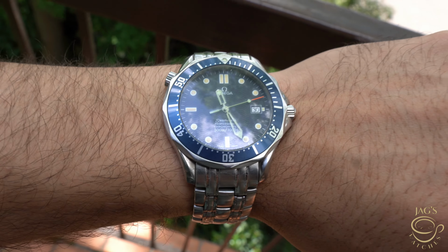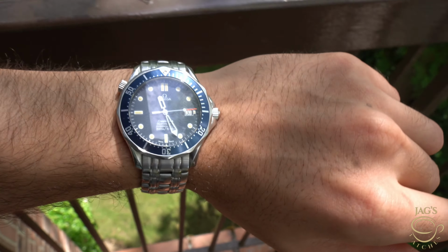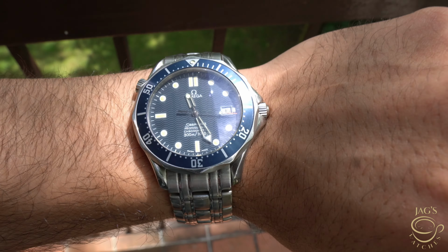Let me know in the comments what you would do if you were in my position. Would you keep this watch, considering the fact that I've got another Seamaster in the collection? This is another watch that I have, of course, and then a Moon Swatch and a Blancpain 50 Fathoms collaboration. Those are my 5 watches in rotation currently. I'll be interested to know if you were in my position, would you keep it?